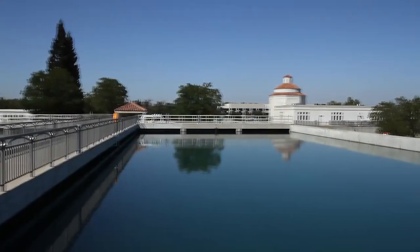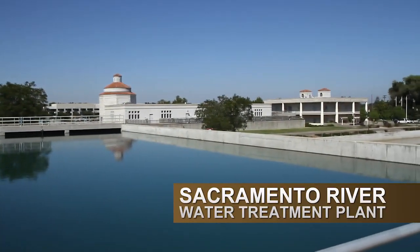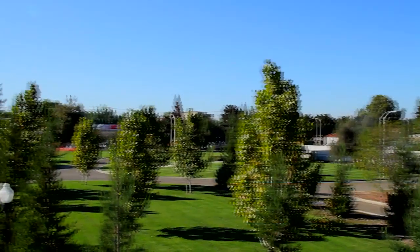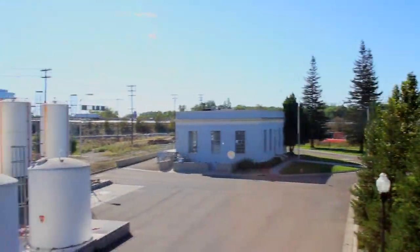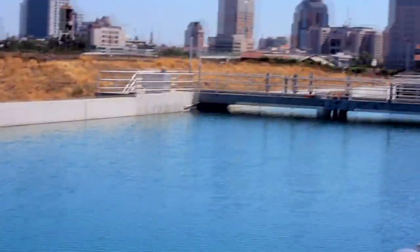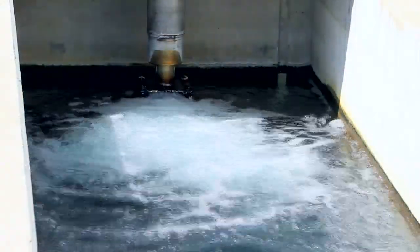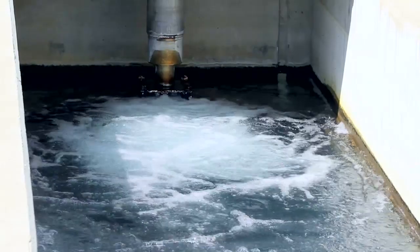Let's begin with the Sacramento River Water Treatment Plant, the facility that cleans and treats your drinking water. Sacramento River water enters the intake structure on the other side of Interstate 5 and is pumped under the freeway to the grit basin. This is the first step to remove dirt and larger particles. When these particles are removed, chlorine is added to remove potentially harmful organisms.